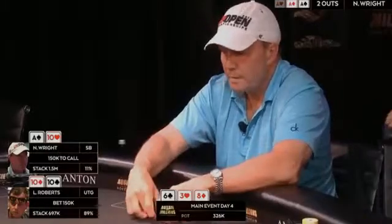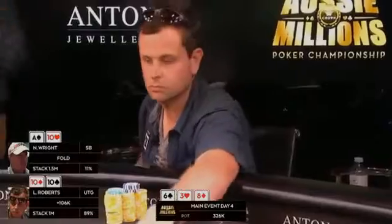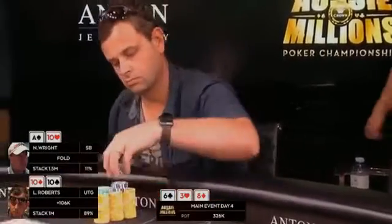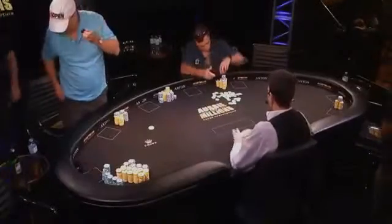Thomas Stick wants to know, will all players be moved to one table? Seat 2 folds. I'm not 100% sure. We'll find out when we get there, though. And that hand goes to Mr. Roberts. He takes that last pot before the break.